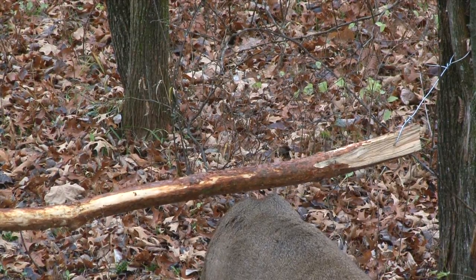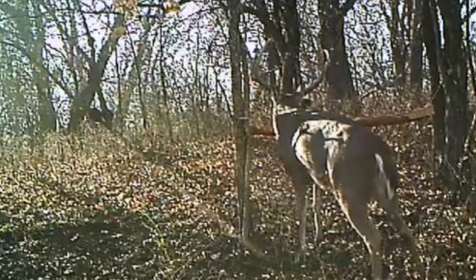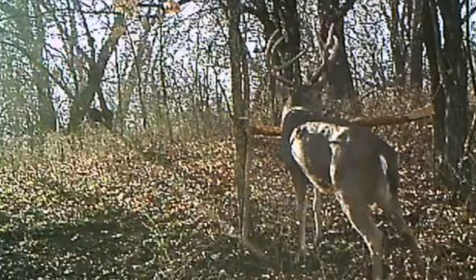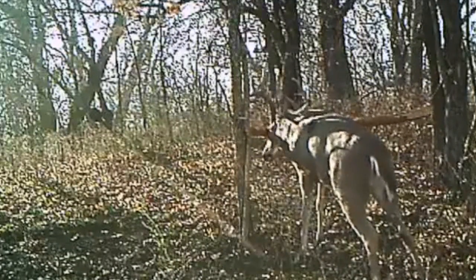Been getting quite a bit of trail cam pictures of bucks on these horizontal rubs in the daytime, and a couple of really good ones. It worked on that one, so we'll just keep at it. Know there's some good bucks in this area.